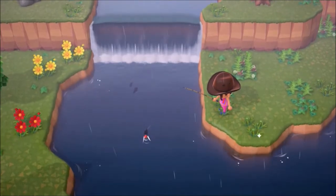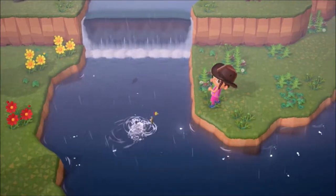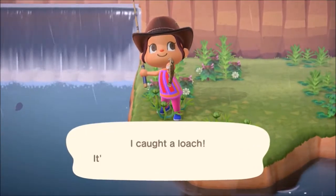So I'm just trying a bit more fishing. How's this going to go? Will we do it? Aha, caught him. Another loach. I really don't like them. They've got stupid little faces.